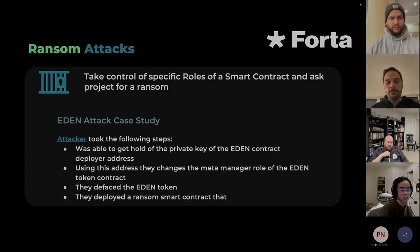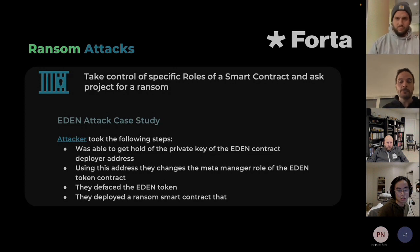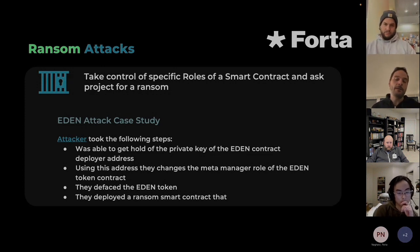And what the meta manager role of the Eden token contract allowed them to do is to set the metadata of the token. So they were able to set the name and the symbol of the token. And what they decided to do is to deface the token. So they set the name to a derogatory term. And then they sent the Eden project a message on chain saying, we defaced your token, we control this address, and if you want it back, send us 200 ETH.